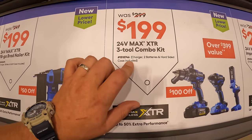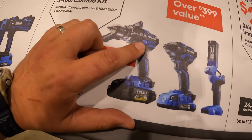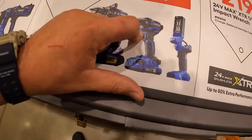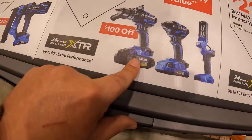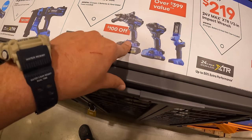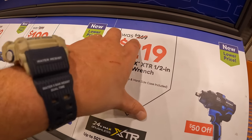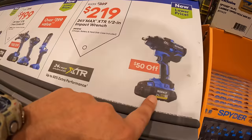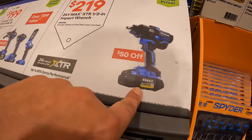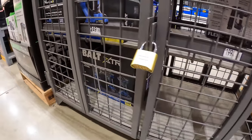$199, was $299, for their three-tool combo kit: their XTR half-inch hammer drill, impact driver, work light, 2-amp-hour battery, 4-amp-hour ultimate output battery, charger, and a hard case. $219, was $269, for their XTR half-inch impact wrench as a kit with a 4-amp-hour ultimate output battery, charger, and a hard case as well. Yep, there's the 4-tool.